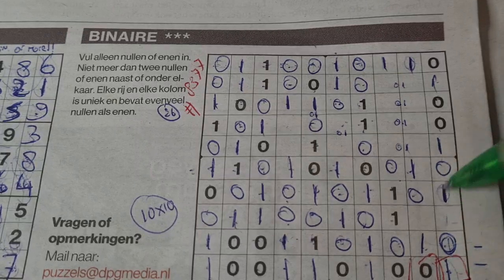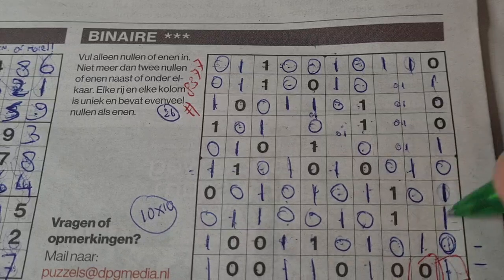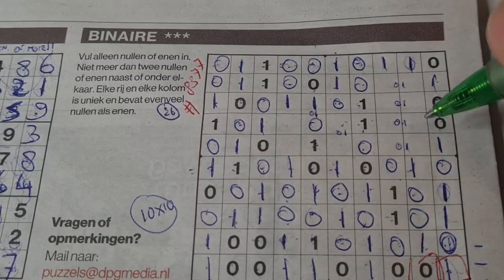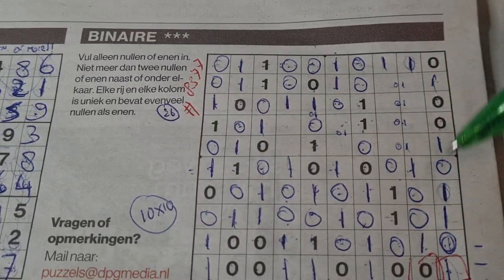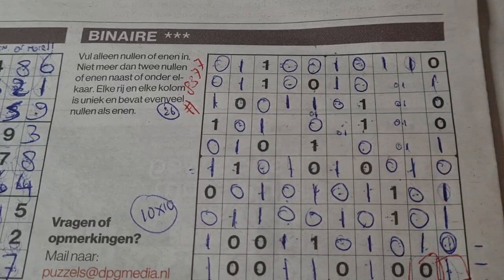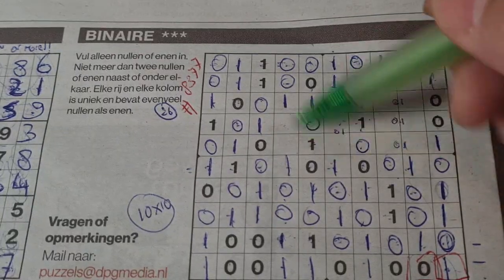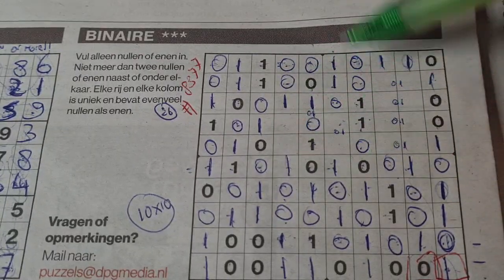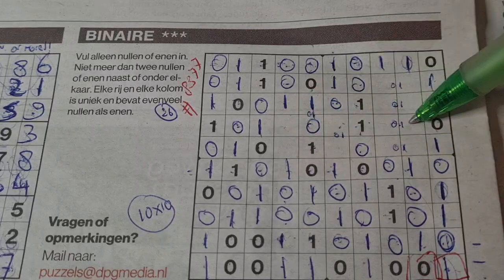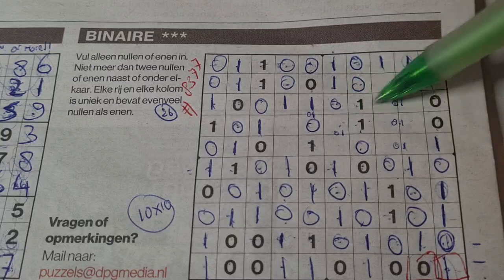Now we have 1, 2, 3. Oh wait, 1, 2, 3, 4, 5 O's. So the rest are 1s. Between 2 1s comes an O. Okay, and now 1, 2, 3. Okay, I cannot compare the columns here. These 2 columns I can compare. Cannot compare these rows. I can't compare those 2 rows.